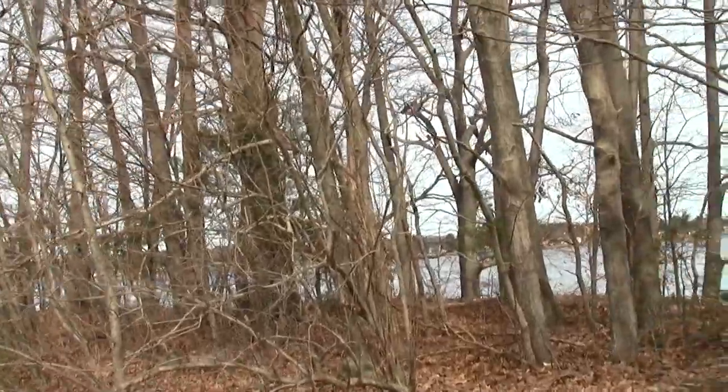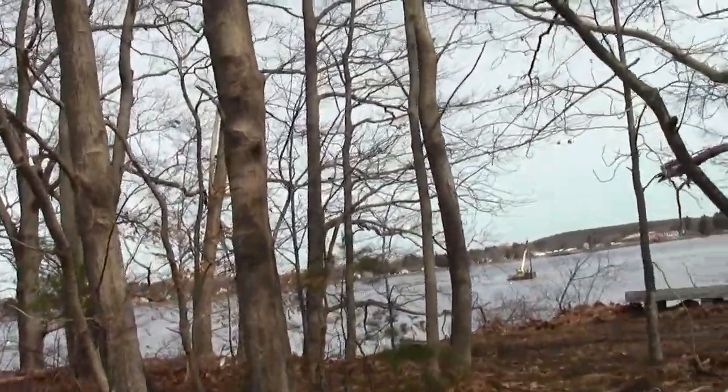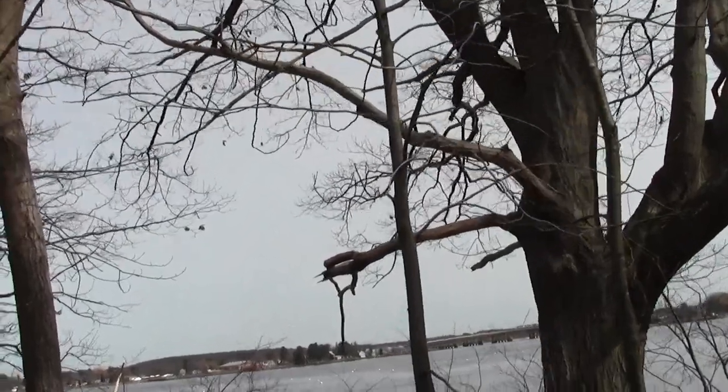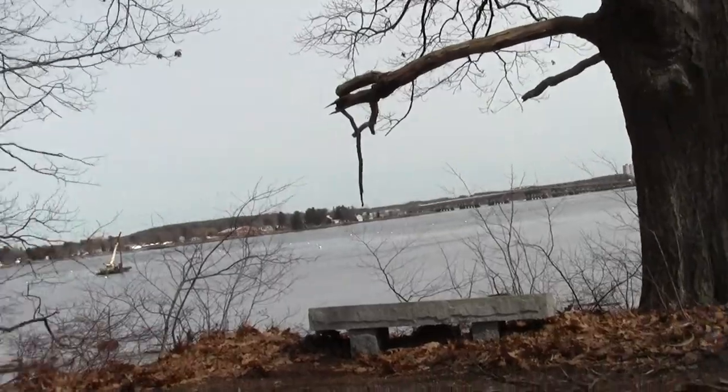Surely every overlook shall get its visit. Ooh, pooch prints, some human boot prints. So there's a bit of visit activity.